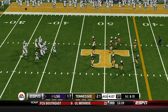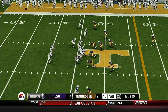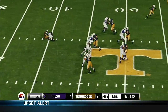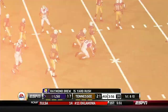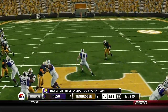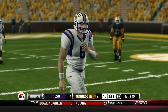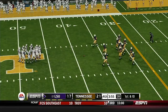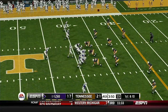Here we go. Tight right. Two down. Here we go. He's tackled right around the 38-yard line. That's a gain of 16 on the play. That makes it first and 10. First down, 10 to go. Ball on the 38-yard line.